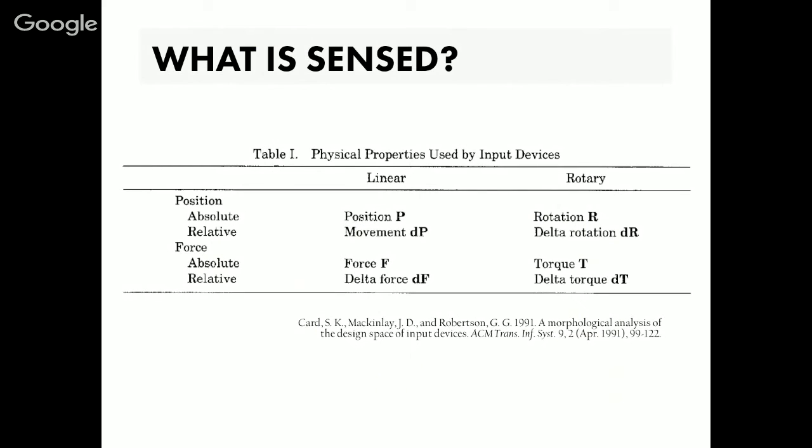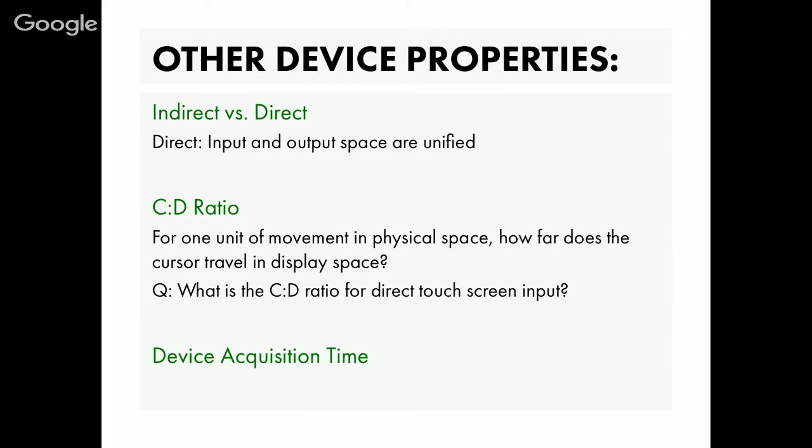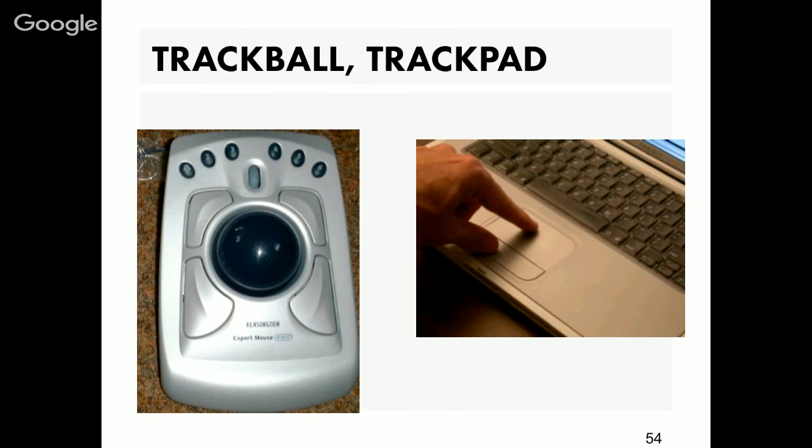So some position movement is going to be mapped to something on the screen. Now, the way this works is it can either be indirect or direct, or this CD ratio. The input is direct where it's actually aligned. So the CD is cursor and device, so movement from cursor to display, basically. That ratio is going to be important in terms of how someone controls and interacts with the screen.